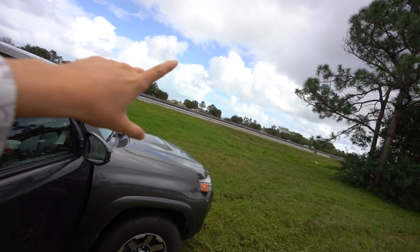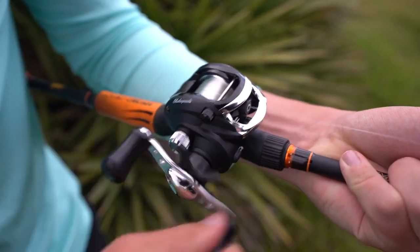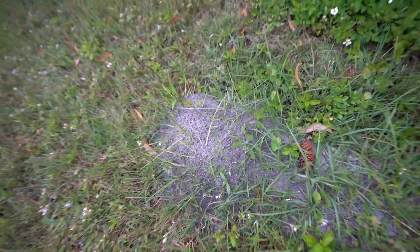All right, y'all, so we made it to the fishing spot here today. As y'all can see, we're literally right next to a freaking highway. We got a nice looking body of water over here. This is always the fun part right here. It's making a beautiful sound. Dude, is that a freaking anthill? That is like the biggest anthill I've ever seen.